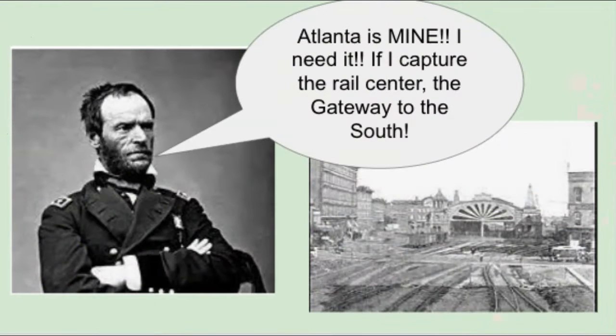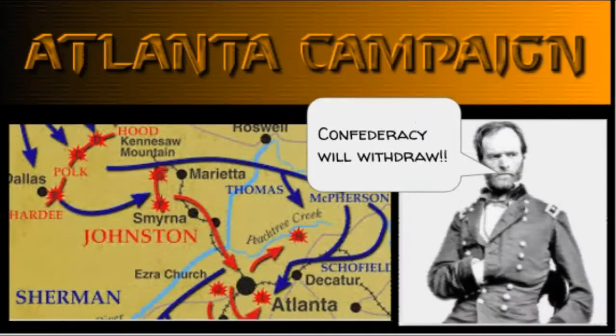William T. Sherman wanted to capture Atlanta. Remember, Atlanta was the rail center of the South. If he could capture it, it could mean the end of the war. Sherman set out on the Atlanta campaign in spring 1864. Several battles took place on his way to Atlanta.